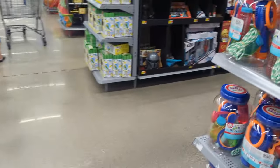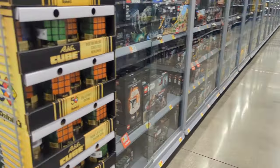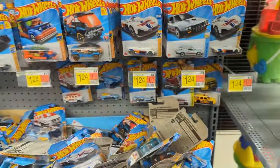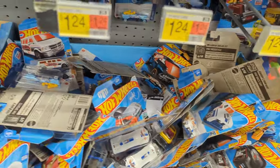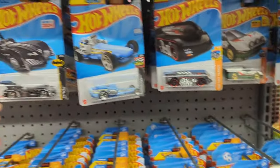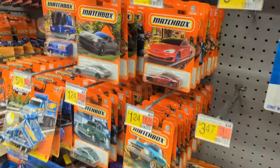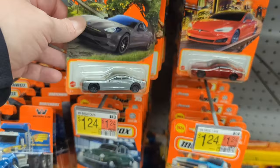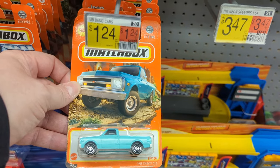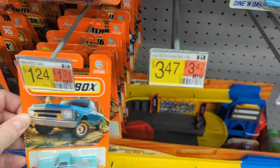We've made it to the toys. Here we are. Hot Wheels. Doesn't look like they've got the new case. Nope, Batman and Robin's still here. Nope, the new case. Dang. What's this? Karma. Oh, 1968 Chevy C10. It's sort of like the one my father has. Just needs to be green. Could probably paint that.